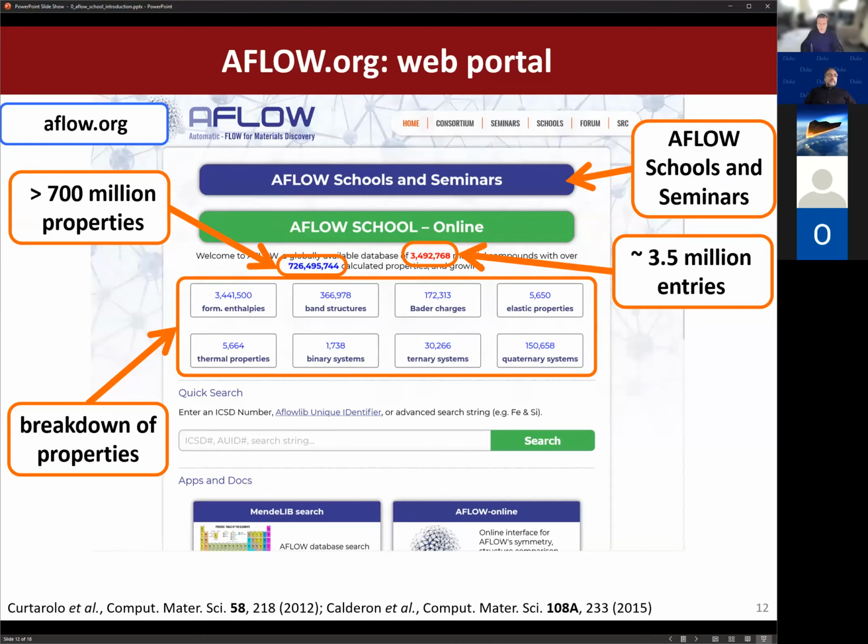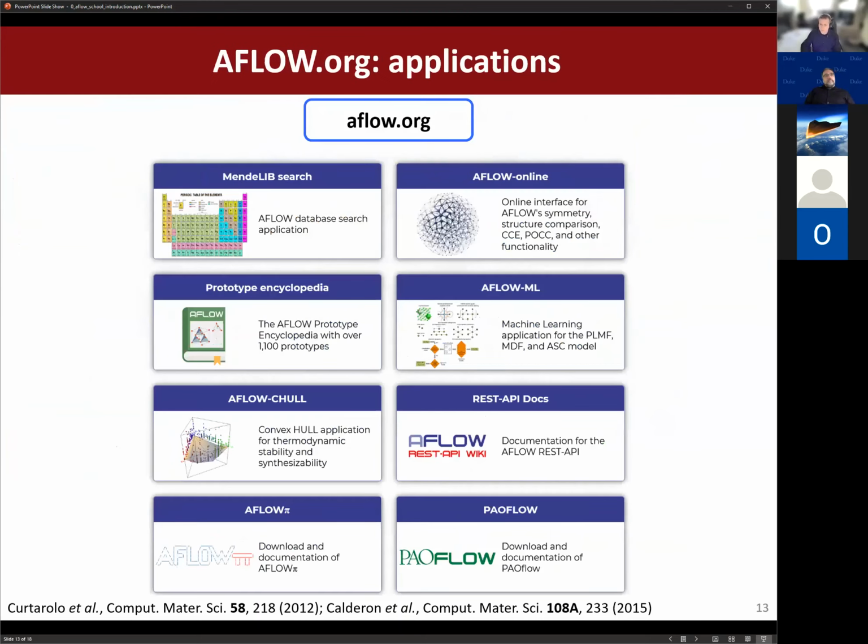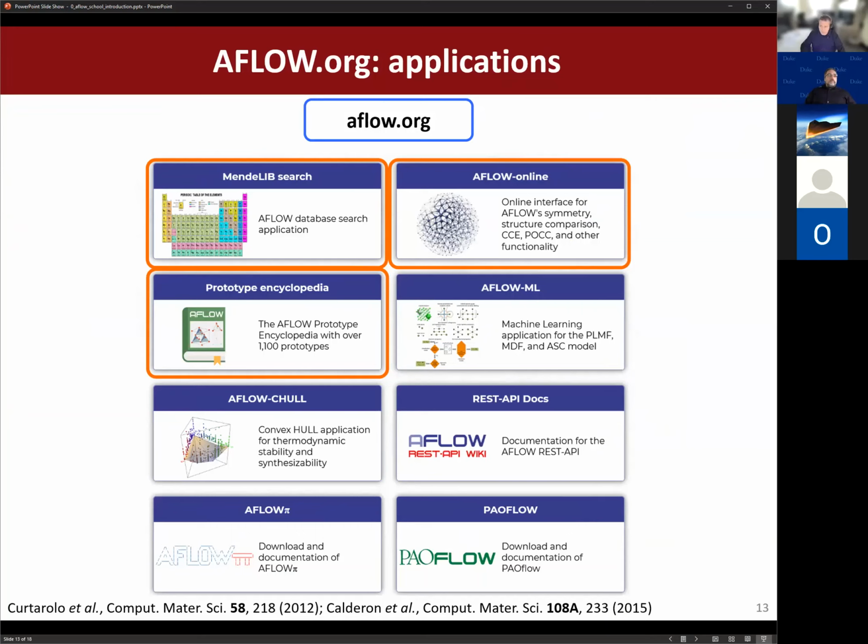We have an entire command line tool. And if you are interested in learning more, we have some schools and seminars that you can look into. What we'll be focusing on the next 4 days are 5 web applications. Today, we will be talking about the search application. Tomorrow, I will introduce the prototype encyclopedia and also our online features that have select AFLOW functionality in a web interface, so you don't have to install our program. Corey will talk about AFLOW Chal, and Professor Cormac Toher will talk about the AFLOW machine learning application on Thursday.